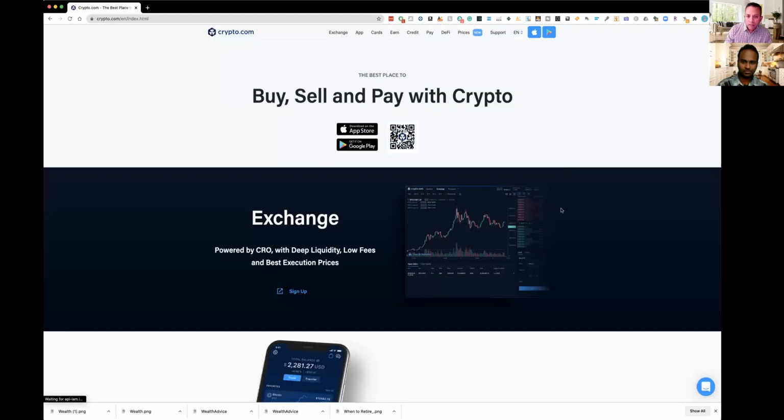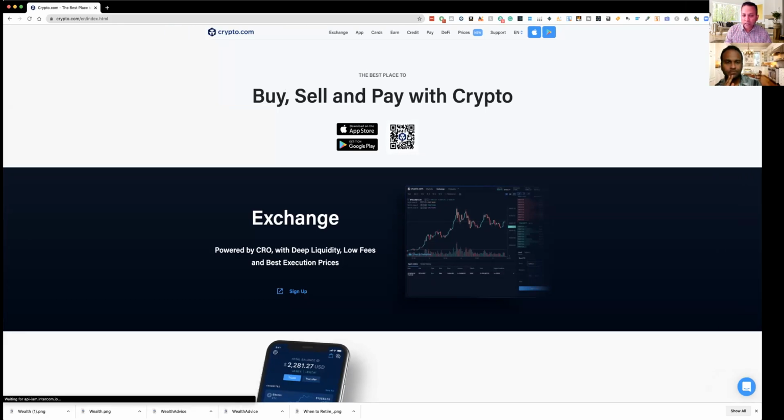Let me tell you why I got this card and what the benefits are. I actually got $50 of free cryptocurrency along with it. It's free once you get approved, right? Once you apply for it. So I'm going to share my screen and show you the walkthrough of the steps, what I did and how I got this card. So let's see this in action. Can you see my screen? Yep, I can see it.